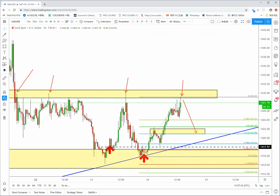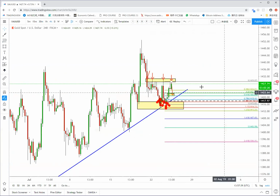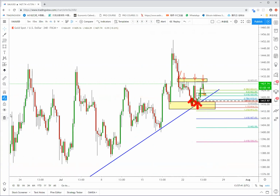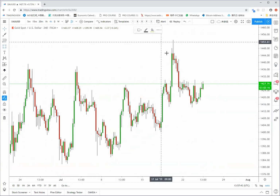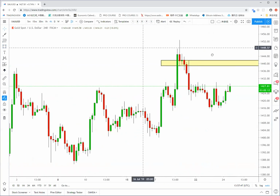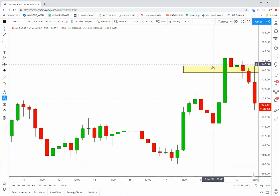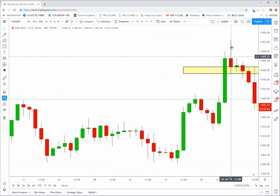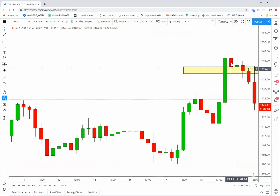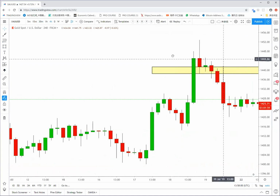In the daily chart or 4-hour chart, what I feel is the gold has made a reversal here at 1439. And look at here, this is the reversal trade that we took on July 19th. It actually formed a huge pin bar, followed by an inside bar that breaks down and retests. So this place could be a very strong resistance.